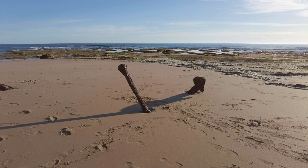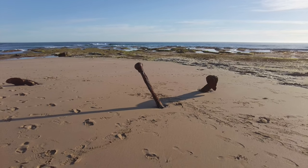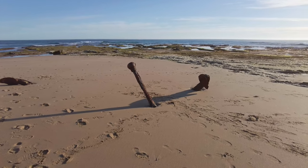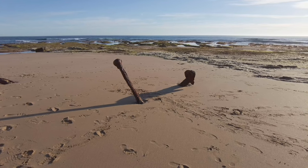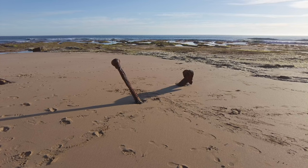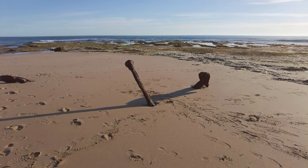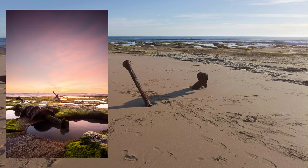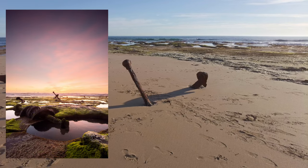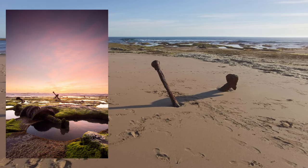So yeah, I guess it's just a matter of coming back again, possibly after next winter when the tides are a bit higher and that sort of thing, and hoping that the sand's been washed back up the beach instead of all over the reef here. So I'll see if I can find an old photo that I've got from here. I know I've got some with the anchor in the reef, just to show you what it used to look like and what I was hoping for.